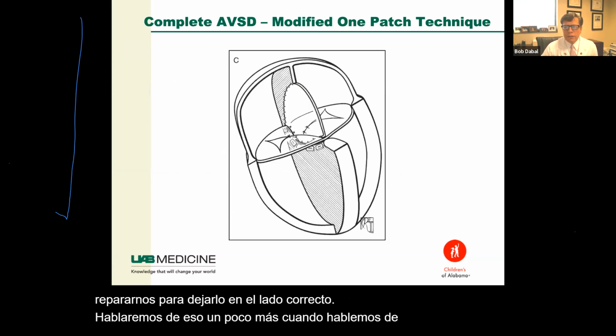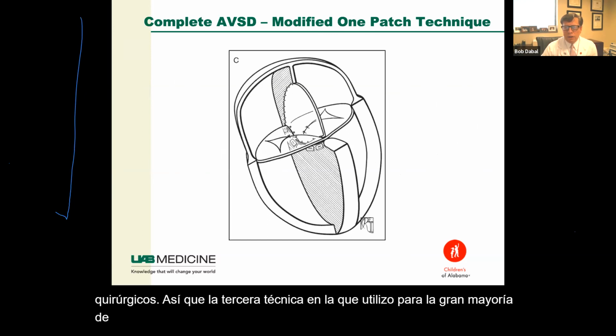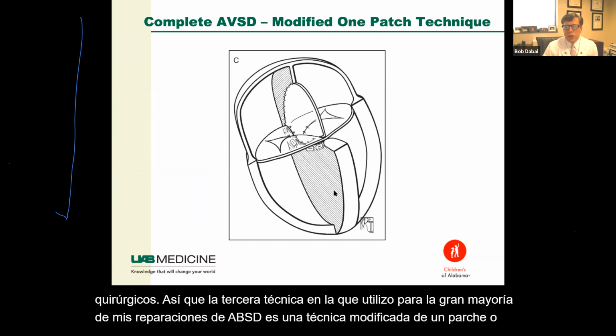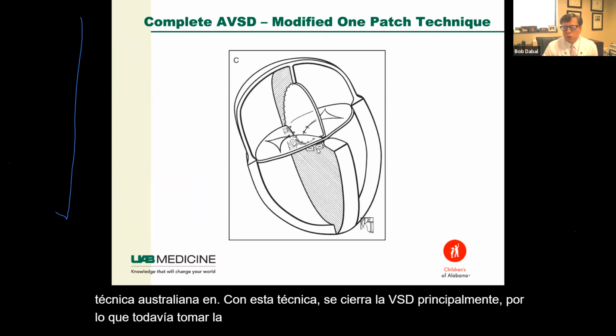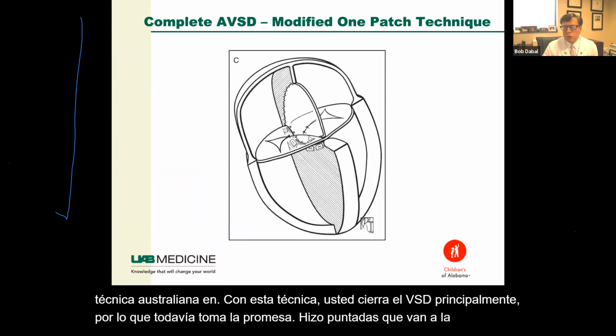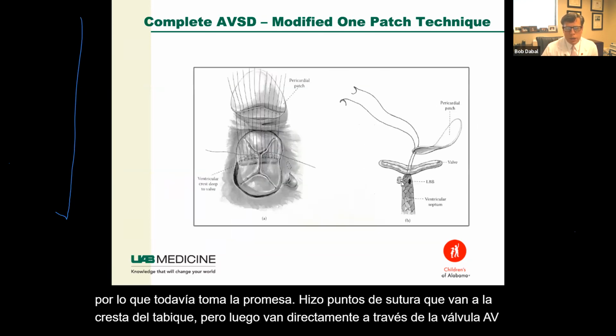So the third technique, and the one that I use for the vast majority of my AVSD repairs, is a modified one patch technique, or an Australian technique. And with this technique, you actually close the VSD primarily. So you still take pledgeted stitches that go to the crest of the septum, but then they go straight through the AV valve to close the VSD. And I'll show you that with some more pictures.